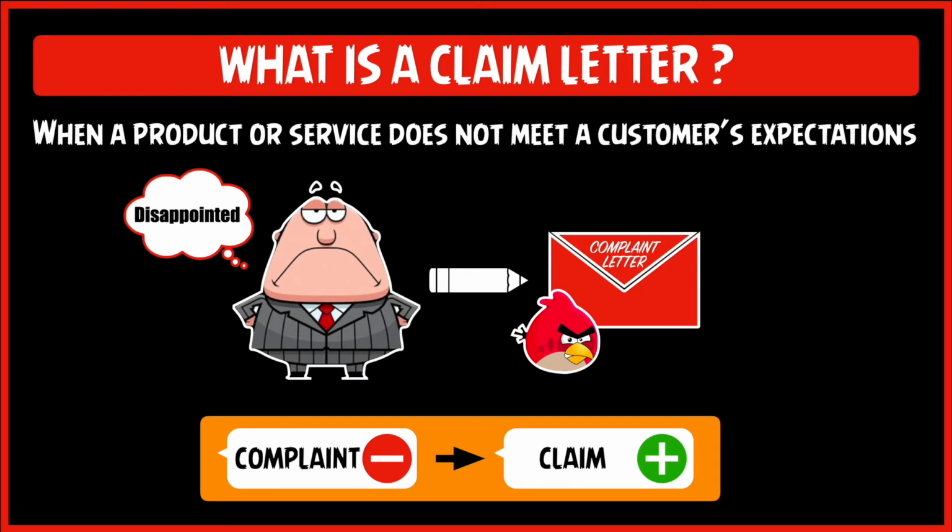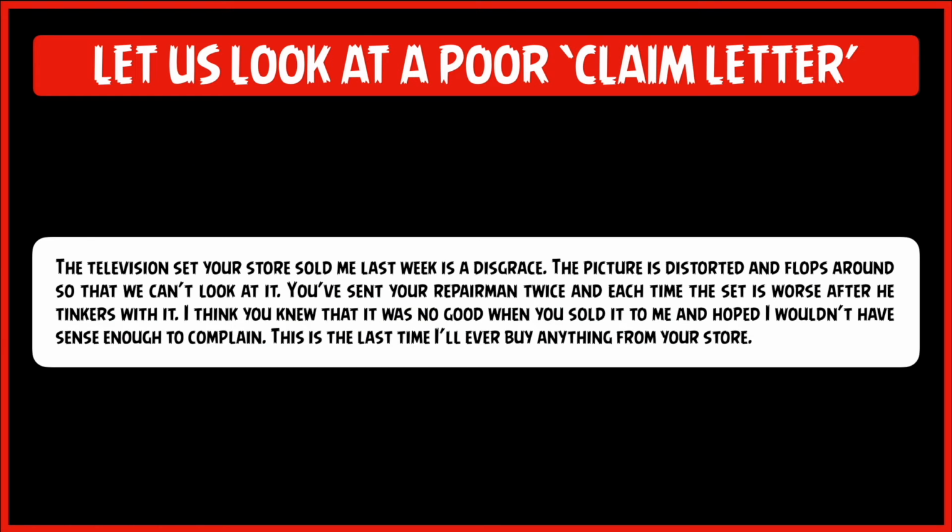So, now that we've understood what is a claim letter, let us see what a poor claim letter looks like. Now, I have the body of a claim letter here. I'm going to read it out and then I'm going to point out some of the features that make this claim letter a poor one.